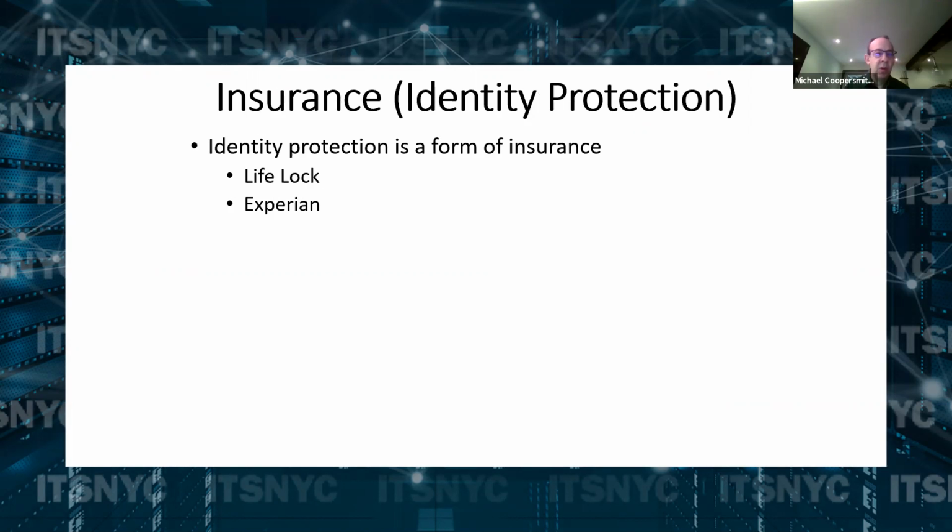So we can do all these things and still things can happen. And I will tell you, I have identity protection myself in place. It's a form of insurance. We've done all the proper things in place. We've done all the work and still something happens, right? Some institution that we have no control over gave our information out. Somebody was compromised and our identity gets out there.